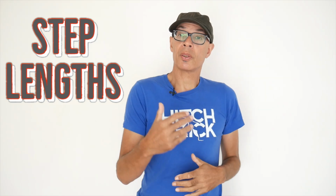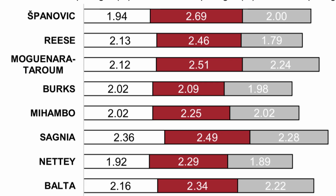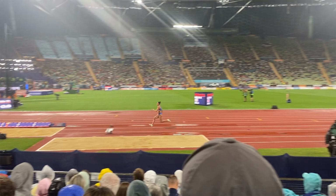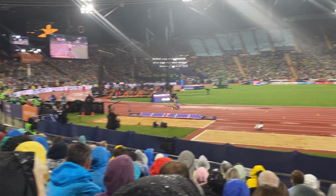On screen, you're seeing their step lengths, and you can see that Quanisha was very short in terms of her step lengths for the last 2 steps, and that potentially explains why there was greater speed coming into the takeoff, whereas Ivana's penultimate step was longer, enabling her to set and go into the board in a different position. However, in terms of ultimate resultant velocity, it didn't slow her down more than Banks.